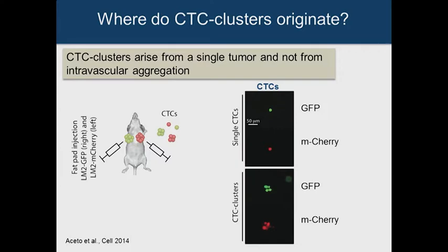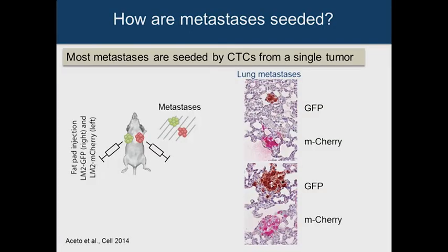So in the blood, what you see are single CTCs that are green or they're red, or clusters that are either green or red. So what that tells us is the cells in the blood come from this tumor or they come from that tumor, but they don't just aggregate in the blood, because in that case we would have seen green and red cells together. If you look at the lung metastases from these mice, they're either green or they're red, but they're not both. So again, it suggests that each tumor gives rise to its own lung mets.